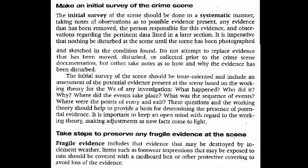Make an initial survey of the crime scene. The initial survey of the scene should be done in a systematic manner, taking notes of observations as to possible evidence present, any evidence that has been removed, the person responsible for this evidence, and observations regarding the pertinent data listed in a later section.